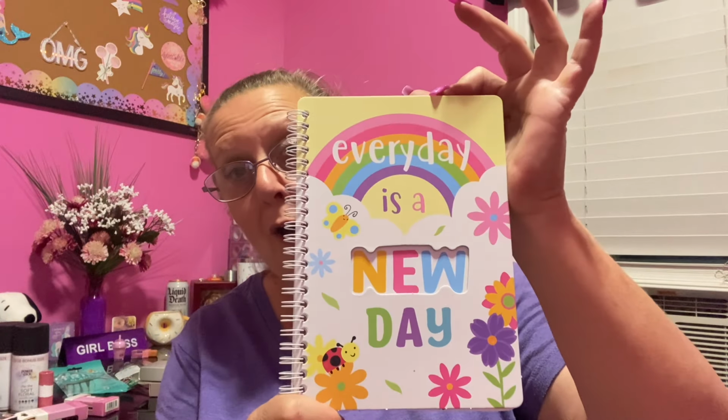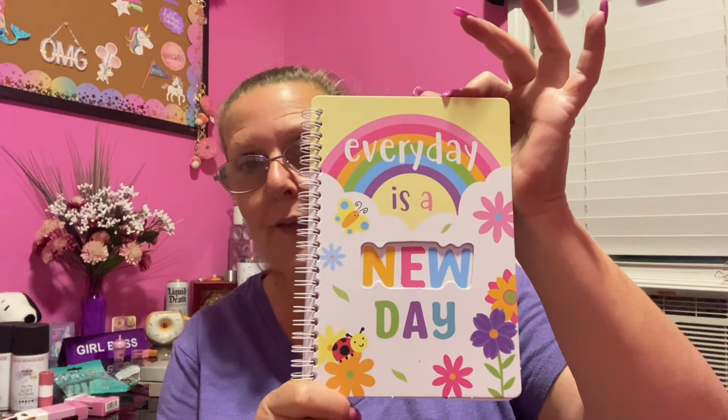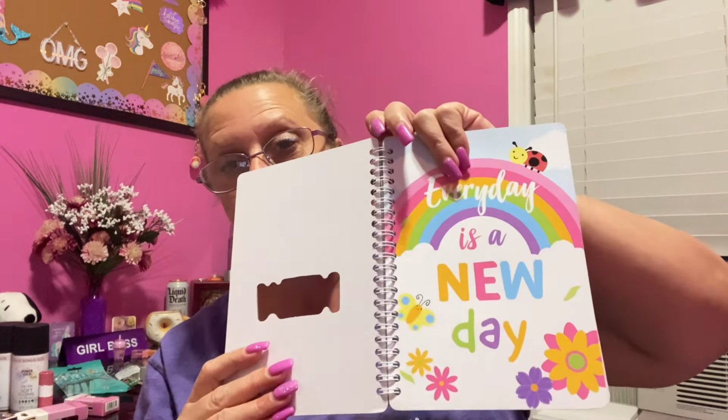Too cute, right? That's not even cute enough. How about, I don't know which one's cuter. Let's go to this one. Every day is a new day, and that's very true. How pretty. The color on these is just phenomenal. They are so cute. Now, these are a little bit thicker. I want to say probably the consistency of two manila folders put together. And then there's your inside. And again, just plain old paper, but oh my gosh.